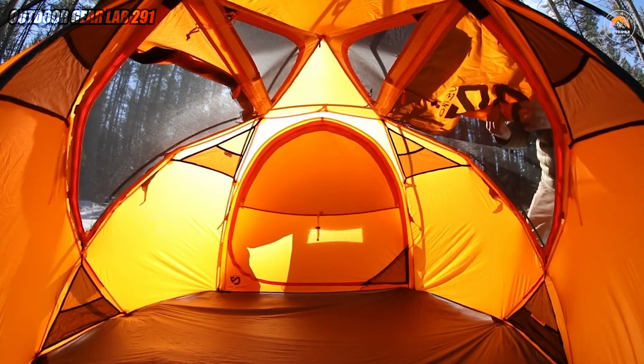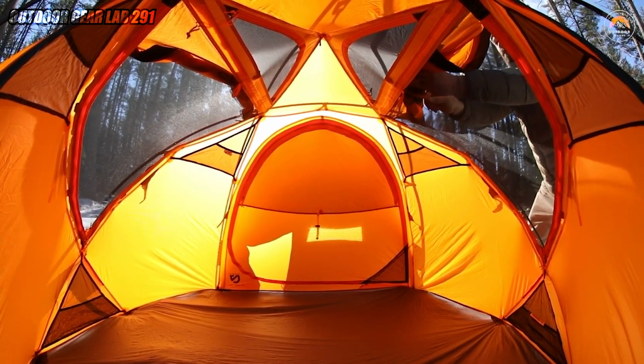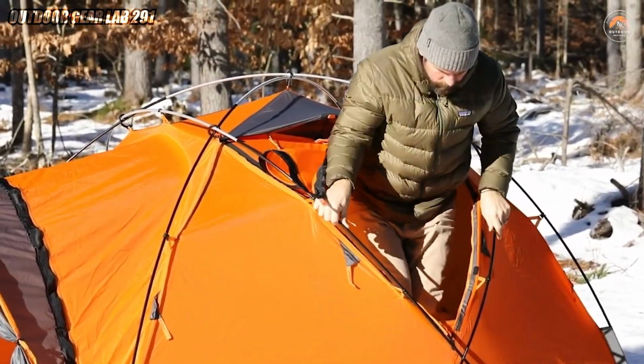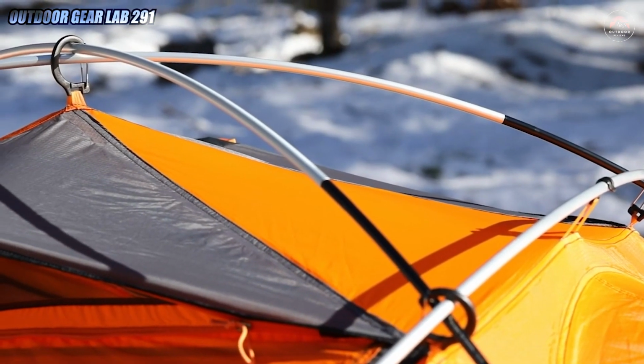This 4-season marvel isn't just a tent, it's a mountaineering partner, a steadfast ally in the face of blizzards and biting cold. The Moki doesn't merely protect, it beckons you to defy winter's harshest moods and create your own summit sanctuary, ensuring that every frosty expedition becomes a tale of triumph against the elements.